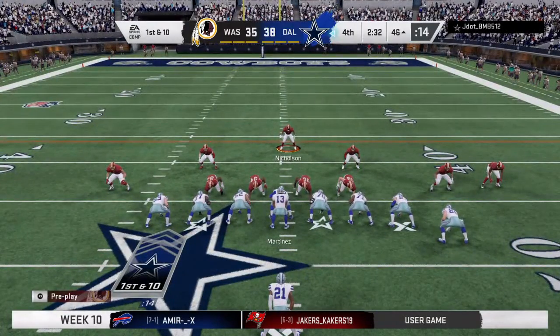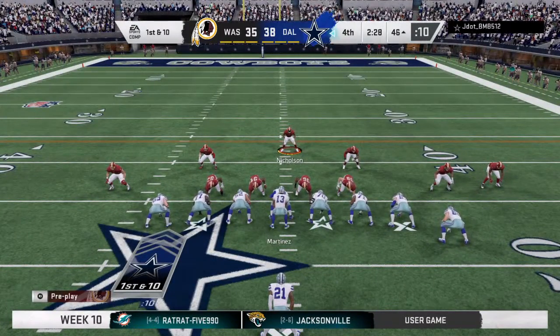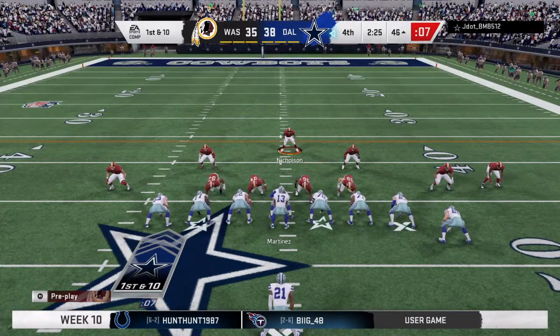We got to step it up. Shoot. Shoot. 66. Bullet high.